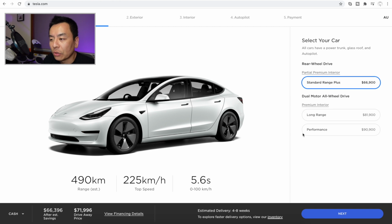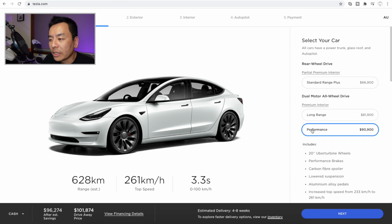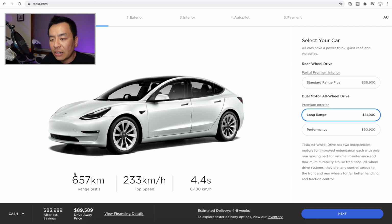Standard range plus 490. So I think real world wise, let's look at performance. So 628, let's minus about 20%. That's probably going to be close to 500. That's kind of what we get with our performance currently, so that makes a lot of sense. I don't know why they overestimate with NEDC. I just wish they put WLTP or EPA range here in Australia.